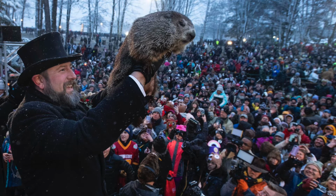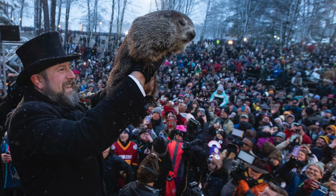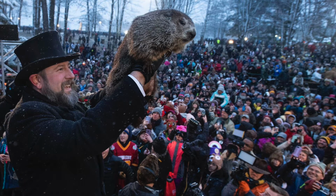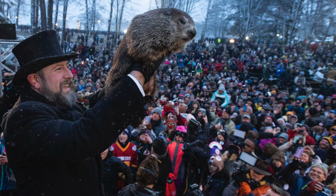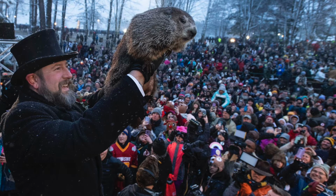So here in this photo is Punxsutawney Phil. He's the famous groundhog that predicts the weather every winter, or rather, whether there will be more winter. He is located in Punxsutawney, Pennsylvania, where they have the Groundhog Day Festival every year. People gather and get excited about this because nobody truthfully wants 6 more weeks of winter.